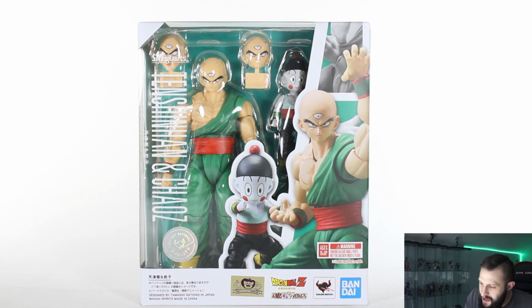Window shots looking great. You got his little buddy Chaoz, and I have to say this is what makes this release special. We're getting an additional articulated character out of the box, and I think that is a sign of things to come, if that makes sense. Who else could be paired together, like Dabura and Babidi? Anyways, looking really nice.